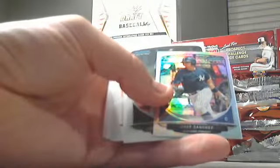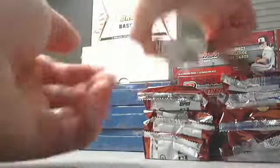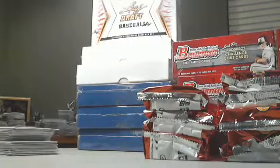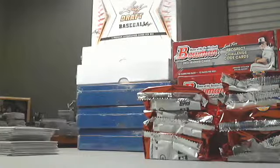Next up. Man, where is the color at? Non-existent right now. Rio Ruiz. Mini. Gary Sanchez for the Yankees. Come on. Next two. Gregory Polanco. That's a nice card. There's a lot of people who like Polanco.